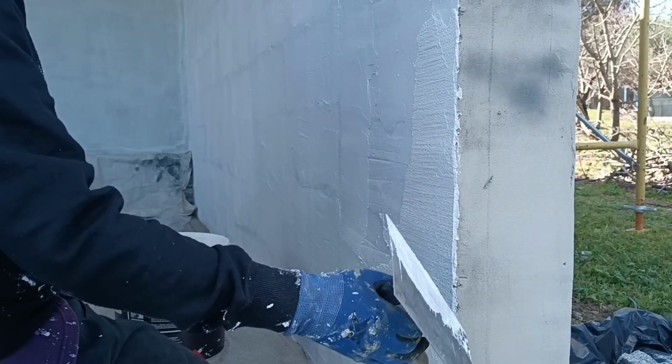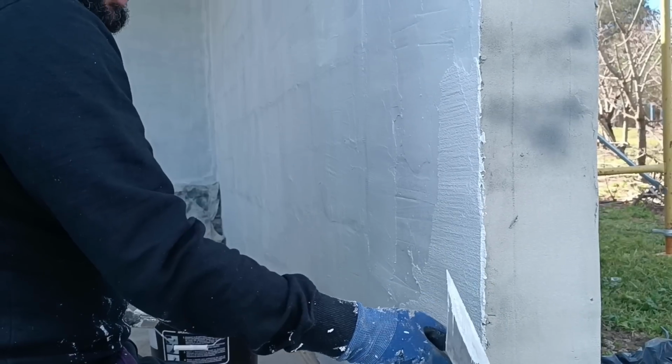I'm not too worried about this edge because remember we're building the dryer. Yes. So I'm not too worried about that right now.